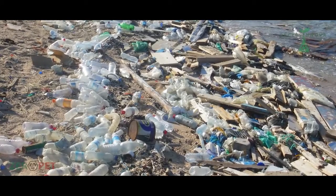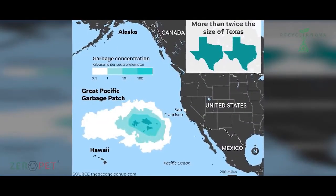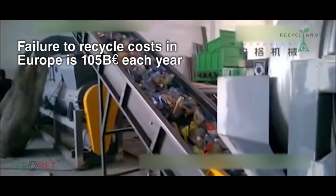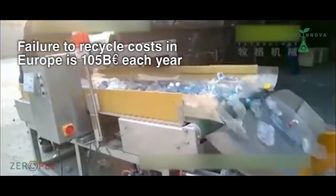Plastic Island covers an estimated surface area of 1.6 million square kilometers, 3 times the size of France. We are recycling the plastics, but why does it happen again? The methods are not efficient enough to eliminate them from the environment. Too polluted plastic wastes and insufficient recycled plastics have the same destiny: landfill and discard in the ocean.